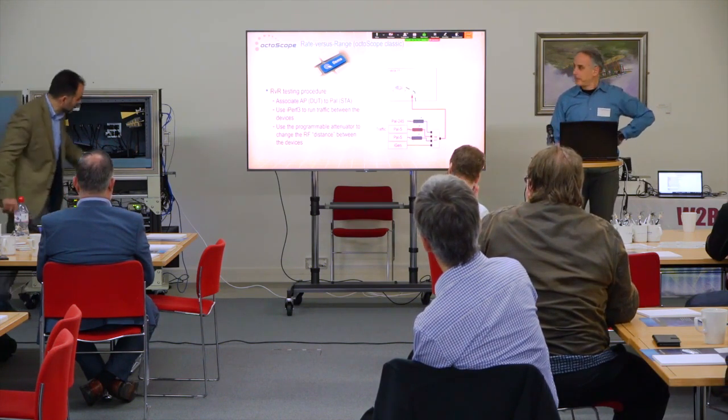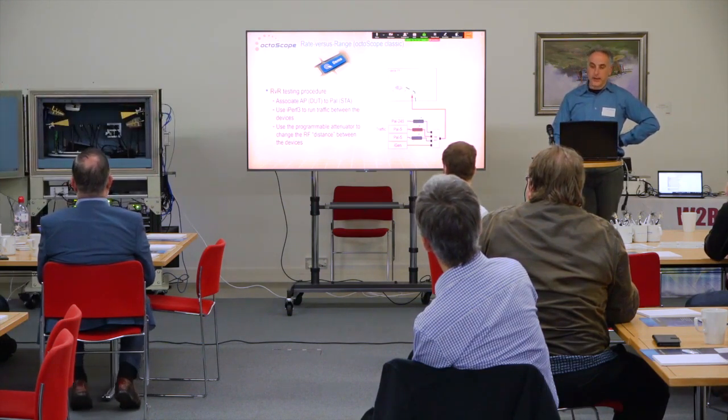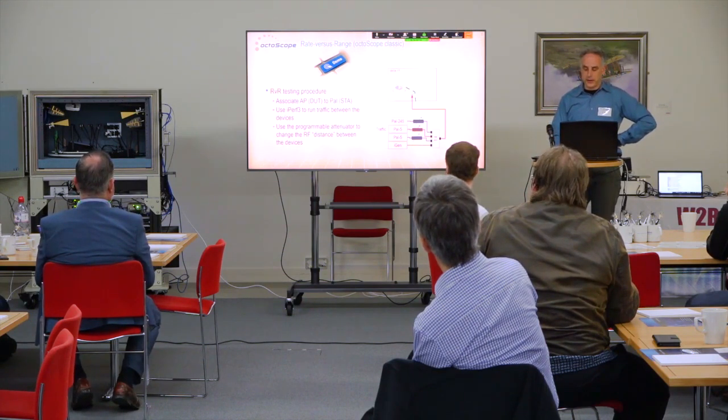Yeah, there's some underneath, and there's one of the iGen on the side. On the side. And the PALs are connected into the box via RF cabling through these attenuators.